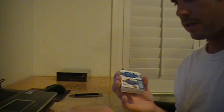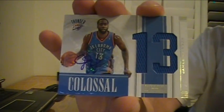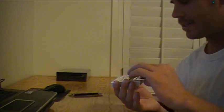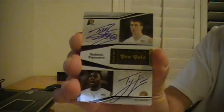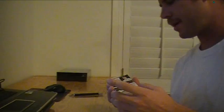Alright, the first hit is a James Harden dual jersey autograph for the Thunder. 43 out of 49. Then we got the Pen Pals, it's backwards, 41 out of 50. We got Pacers and Nuggets. Tyler Hansbrough and Ty Lawson. Random.